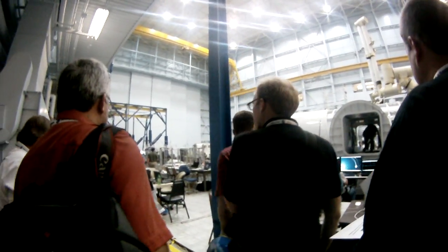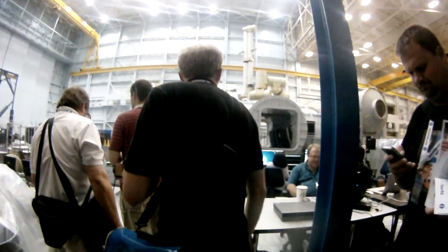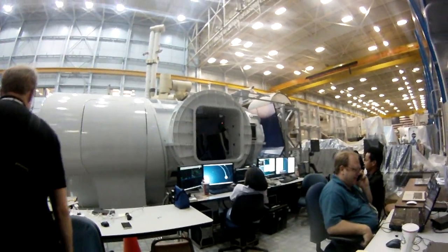Yeah. If you guys come this way, we'll get you over the side. This is really detailed, our mission operations. It's kind of like a secret mission control. But we also coordinate with mission control.